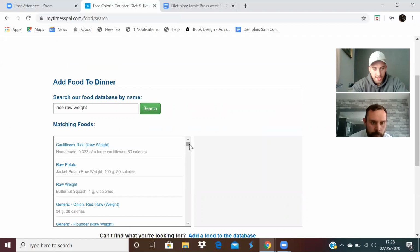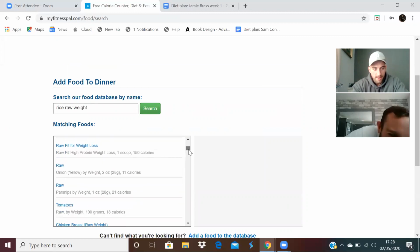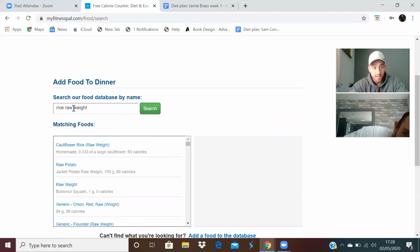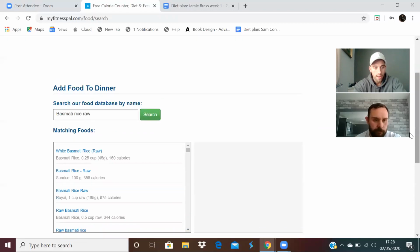If you're not scanning barcodes, sometimes you can be here all day trying to look for the right thing. You can see there I've typed in rice, raw weight, and it hasn't even shown up on the database. So if you want to get better at tracking more efficiently, and you are typing it in and not using barcodes, maybe go with the more niche product. So I'm going to type in basmati rice. If that comes up with anything, because rice is rice. There you go. Basmati rice, raw. There you go.